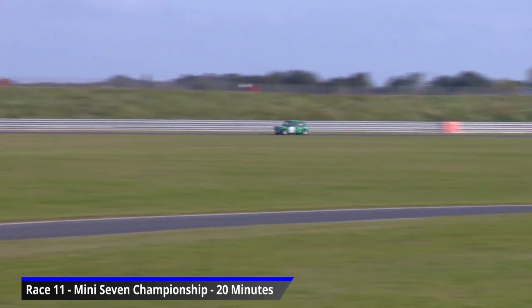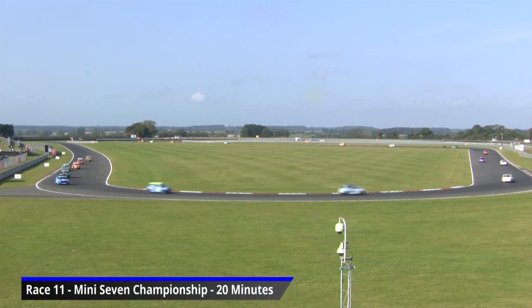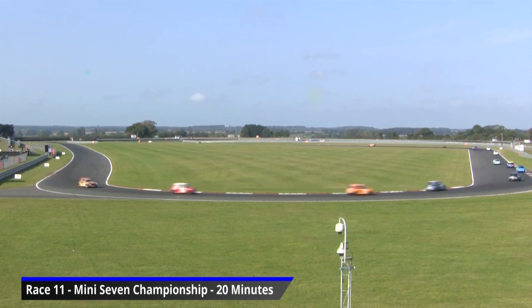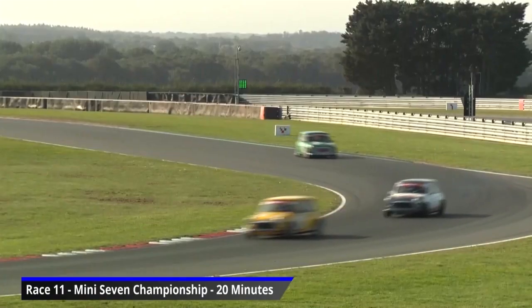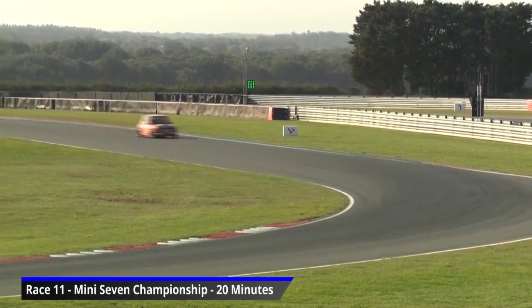What are you making of the conditions on the track today? Really nice day. If you're going to be out racing any day of the year, this looks absolutely perfect. There's a strong headwind going down the Bentley straight. Coming up Main Straight here, it's going to be a tailwind, so it's going to really play into the hands of these Mini 7s. Not particularly powerful, only about 100 horsepower, remember, and they are shaped like a brick. So there's going to be a huge amount of overtaking on the straights, I would say.